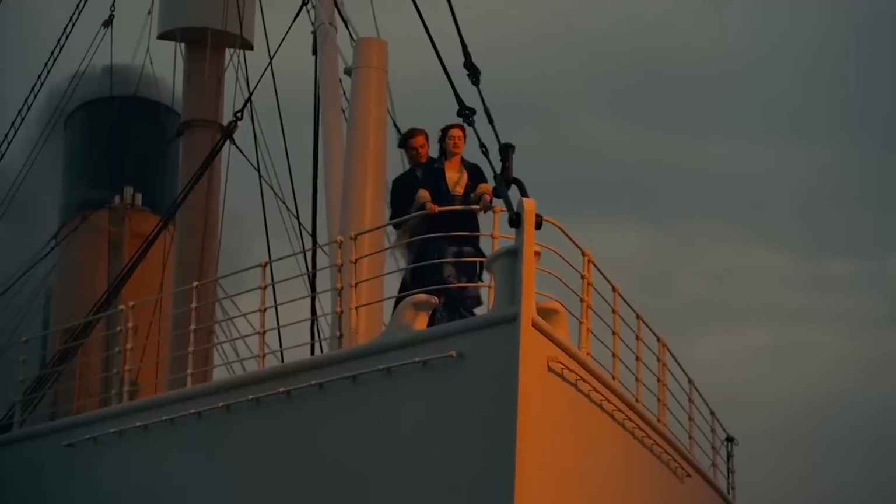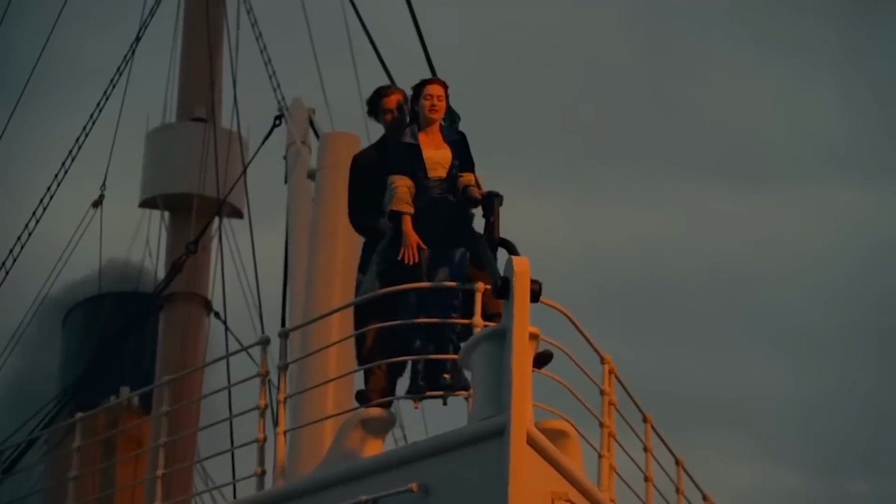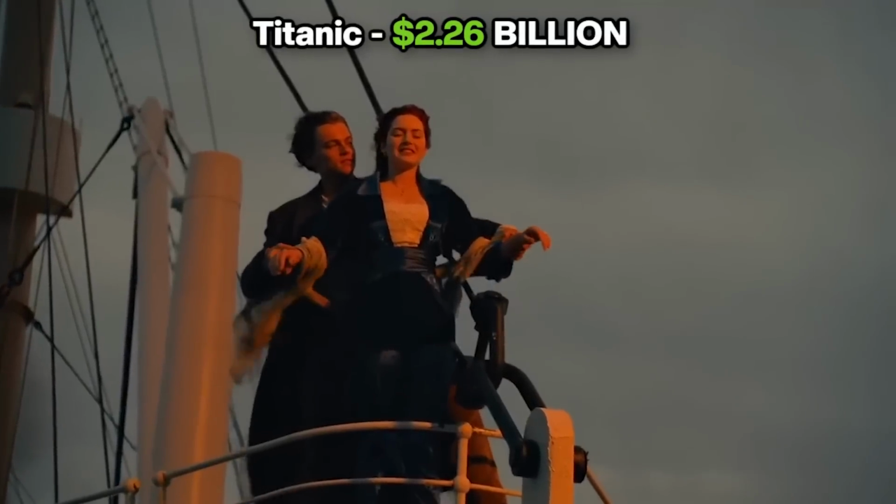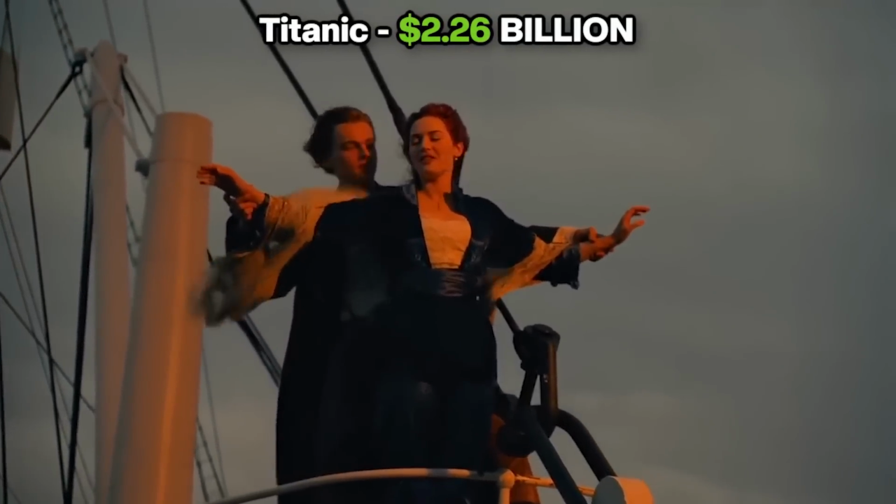The Titanic held the title for the highest earning movie of all time for so long, but in recent years it's fallen a bit in the rankings. However, it's still pulled in about $2.2 billion in today's money, and comes in near the top of the list.